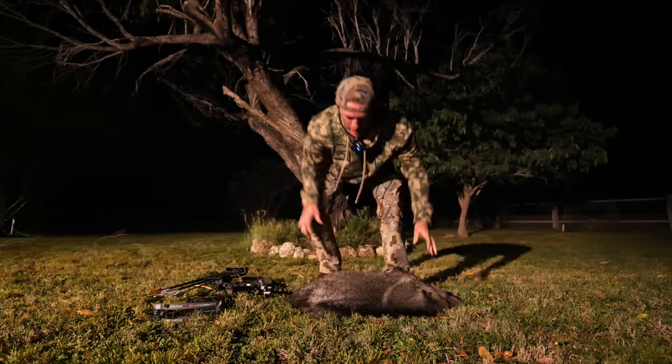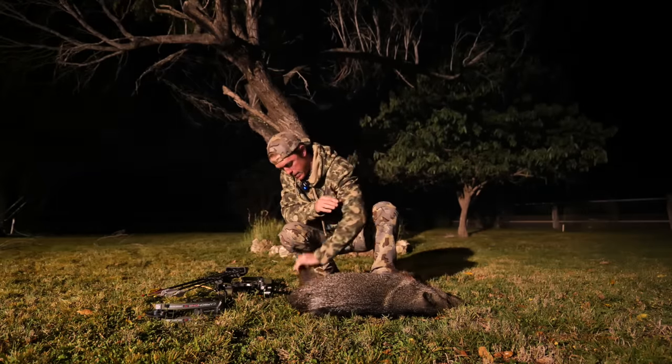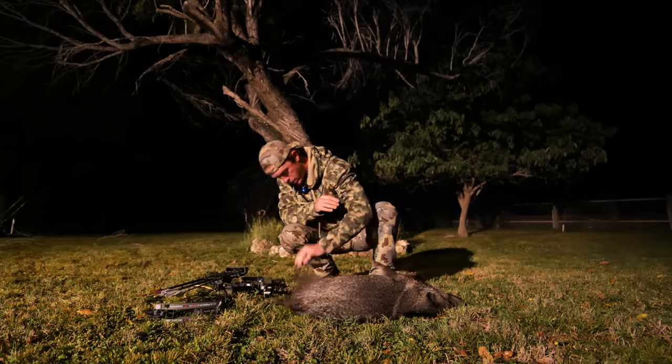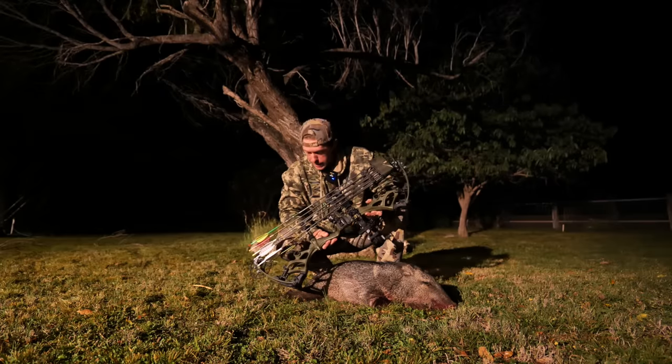You want to talk about stank? Javelinas, they stank. This is a little guy right here. This is the only one I was able to recover. It's actually a little male. Got her done, but no buck activity tonight, guys.